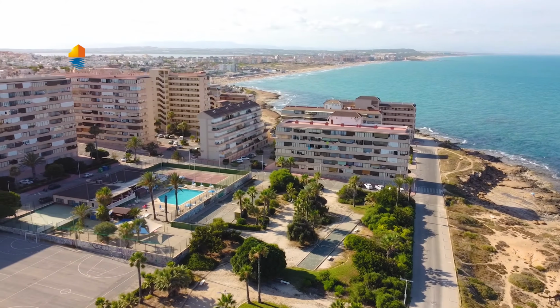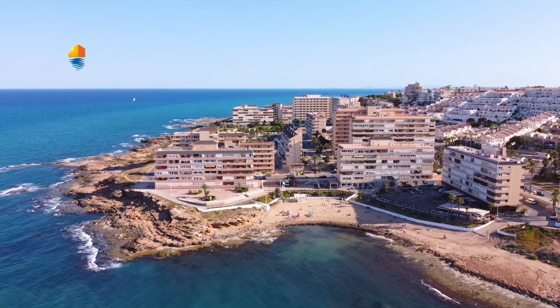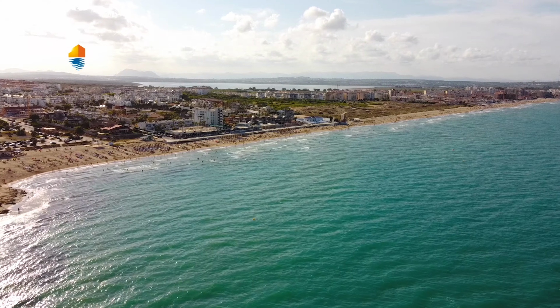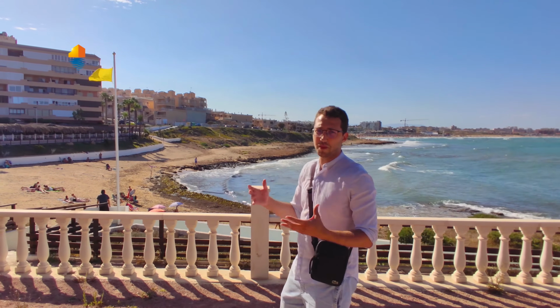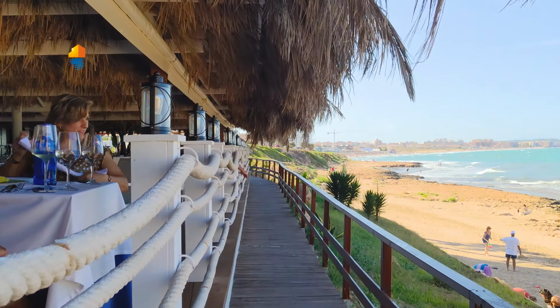Located in Cabo Cervera, it's still part of La Mata, and we have a small beach, just 50 meters away from the property. And we have the bigger beach, the sandy beach of La Mata, which is just 300 meters away from this place. Well, also we have several bars here, a small supermarket, and the famous Valovento restaurant with sea views, which is also located in Cabo Cervera.